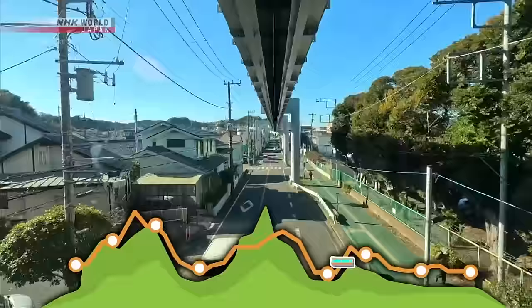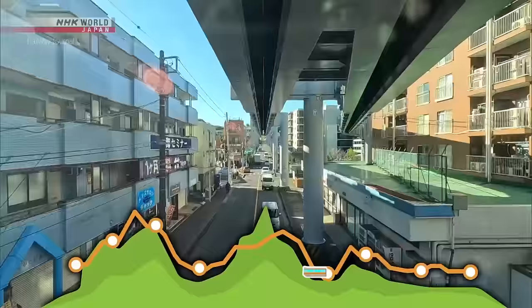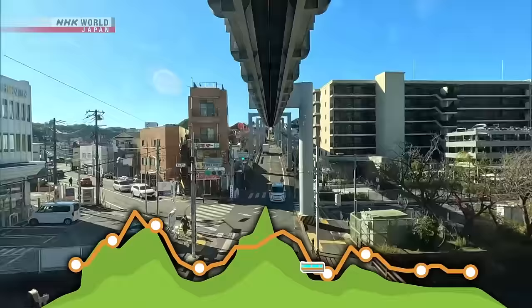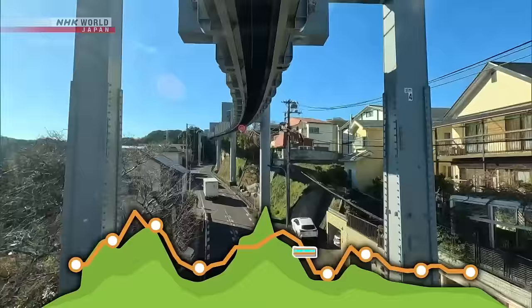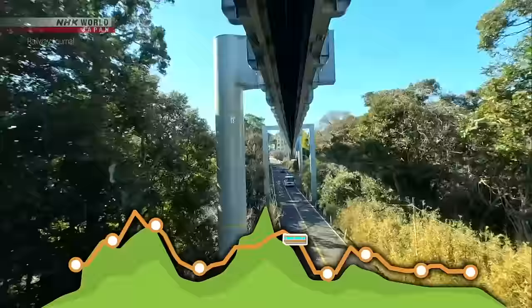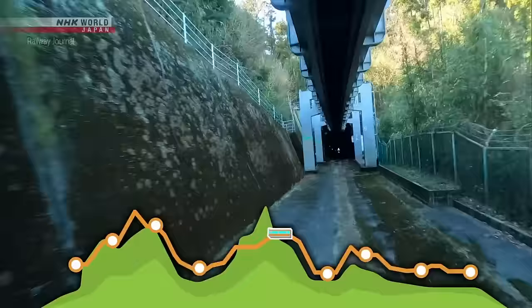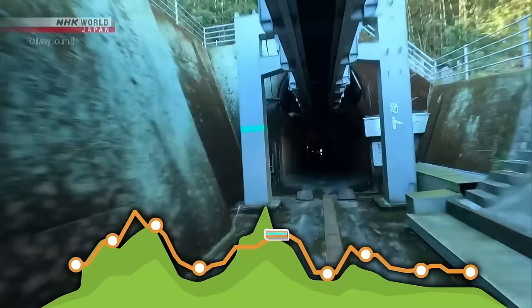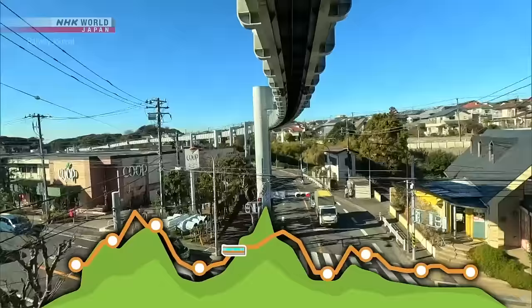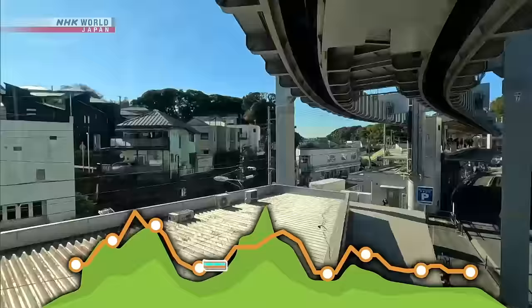Going down, we come to Shonan Fukasawa Station. From here, we face a steep climb. This 74 per mil gradient, that is 74 meters per thousand, is the steepest on the line. Heading back downhill, the train goes through a tunnel. As the train accelerates downhill, it reaches speeds of up to 75 kilometers per hour, making it the fastest section of the route.